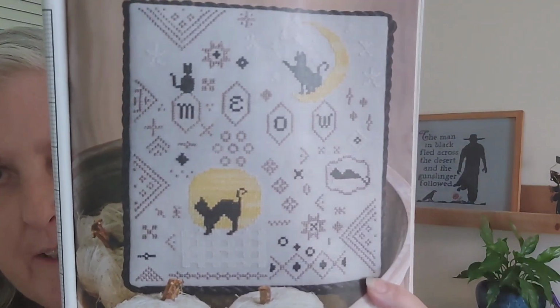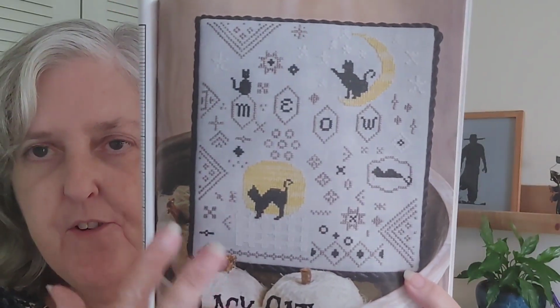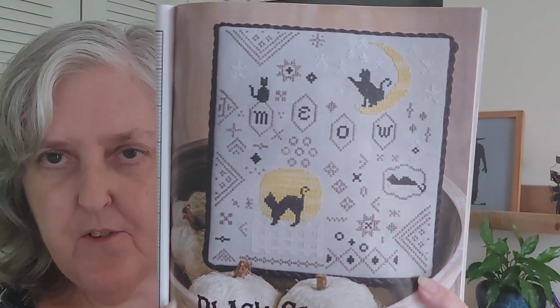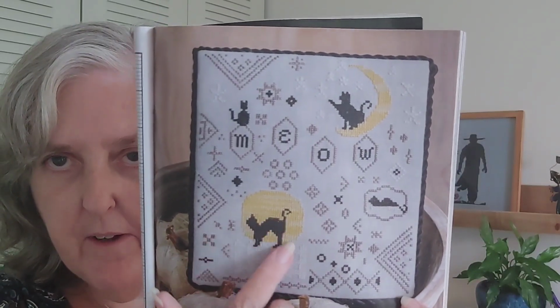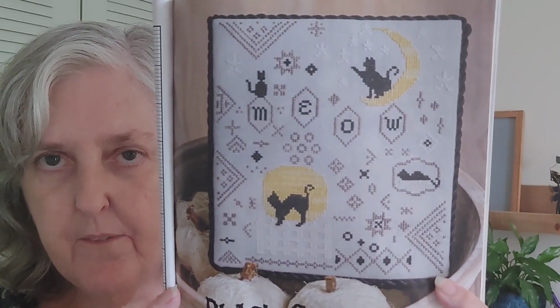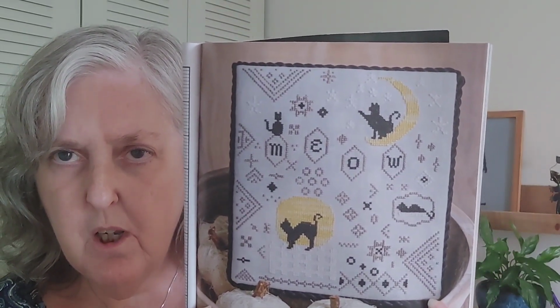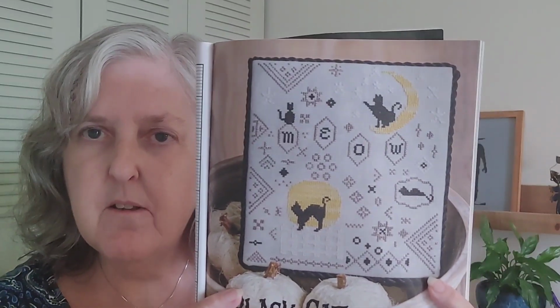This next one is called Black Cat Sampler, and it's a Quaker style, they're calling it. There we go, get the glare off. This is a little too sparse for my taste, but I would love to take elements out, like this cat walking on the fence with the moon behind it. That would be really cute. The cat sitting on the M, and you could personalize the letters, I'm sure. I would pull out pieces of that.